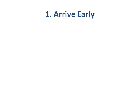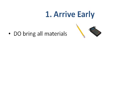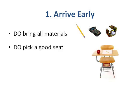The first strategy is to arrive early for the exam. You should decide how early makes the most sense for you, but I would recommend arriving at least 10 to 15 minutes before the exam is scheduled to begin. Bring all of the materials you'll need for your exam, such as number 2 pencils, a calculator, a watch, or your ID, whatever makes the most sense for your specific class.